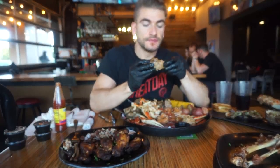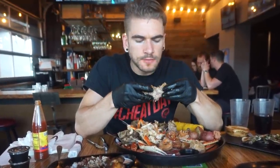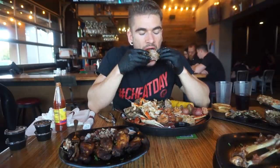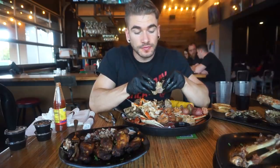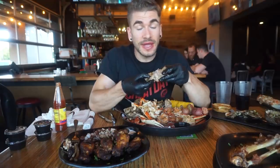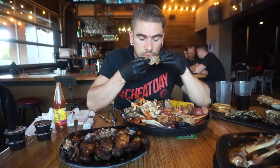I'm gonna have one of these turkey necks. This is by far the most shocking item. I love how the soap and the boil has really gone into the meat. And it's still just that delicious turkey flavor. It is literally soft as butter. Fall off the bone. Like I said, shout out to the South. I think they can literally make anything taste good. And these turkey necks are unbelievable.